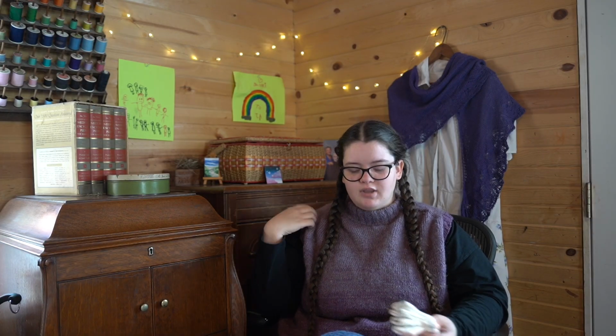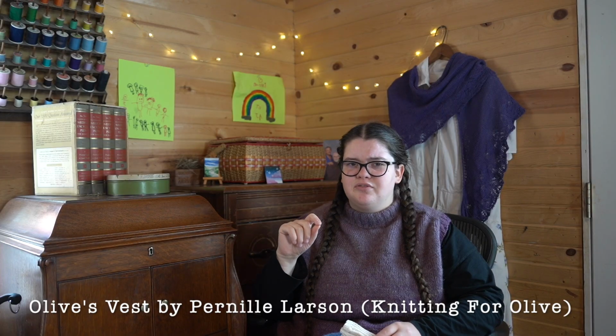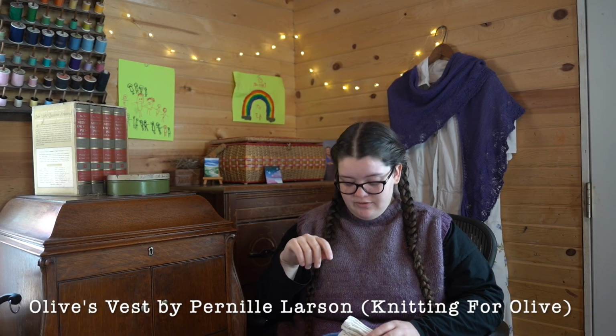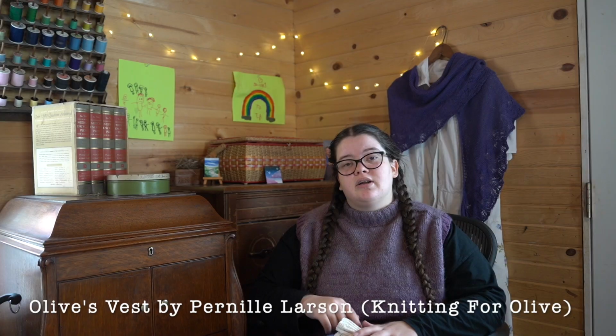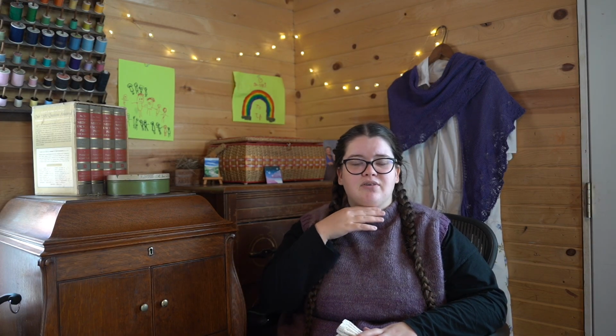Oh, and I forgot, I didn't even talk about what I'm wearing. This vest is the Olive's vest, I believe. I'll put the name up on the screen because I'm pretty sure it's Olive's vest by Knitting for Olive. This is a vest that my mom and I knit together for her, but she didn't like how high the neck was. It was coming up even higher, but as I've worn it, it's gotten lower.